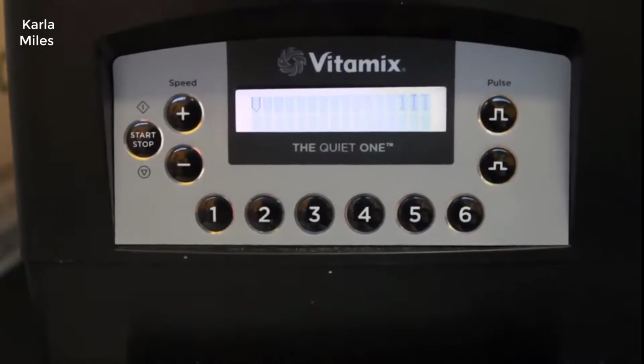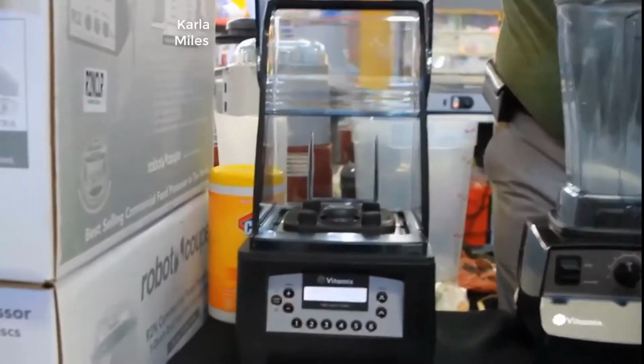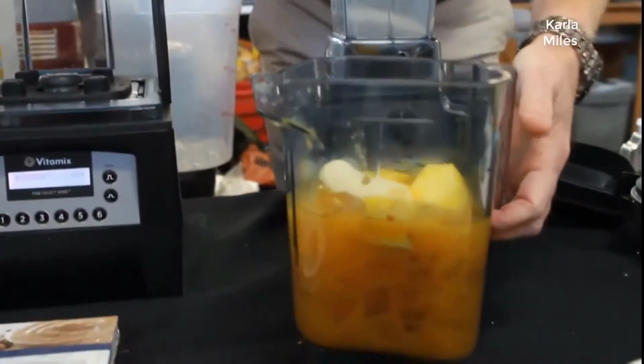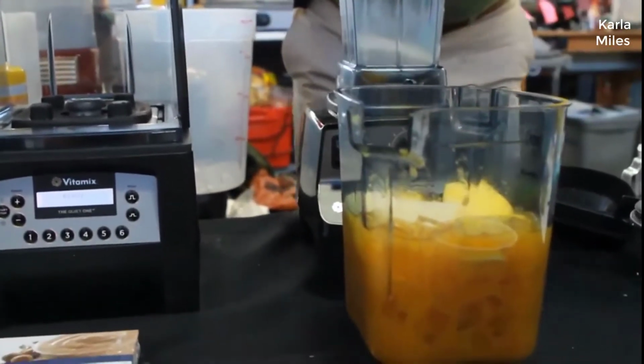This is the Vitamix Quiet One. This is our latest machine in the line, our most advanced machine. Uses our new advanced style container, complete redesign and a new blade that's more efficient, faster blending, a better pour, and a better finished product.